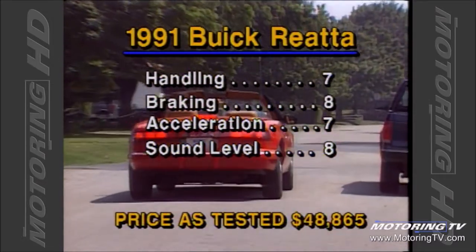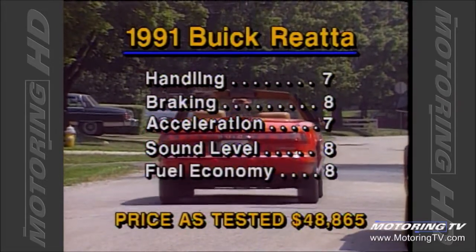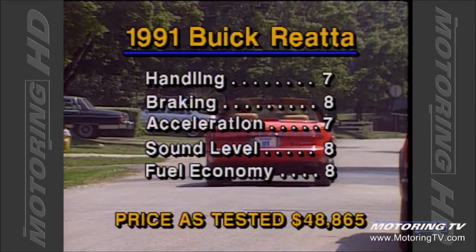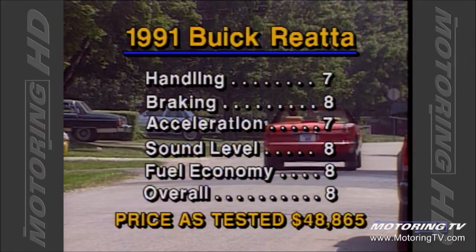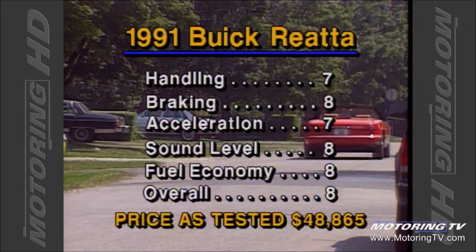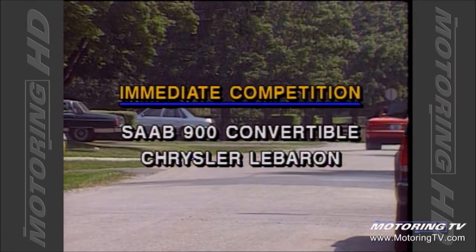The fact that the ragtop is lined and sealed properly really helps in this area. We averaged a surprisingly high 27 miles per gallon or 10.5 litres per 100 kilometers during the test. I say surprising because the ragtop tips the scales at a hefty 3,700 pounds. For my money, the Reatta is one of the best looking ragtops around at the moment, and when you consider the price differential between it and something like the Allanti, it ranks as one of the better buys in the upscale market.